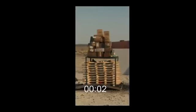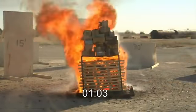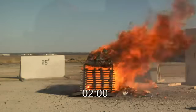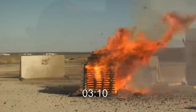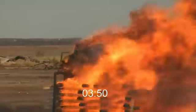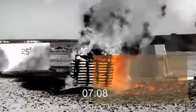The bonfire was ignited. The ammunition began to ignite. The ammunition was now fully involved. Melted plastic from shot shells burned on the ground.